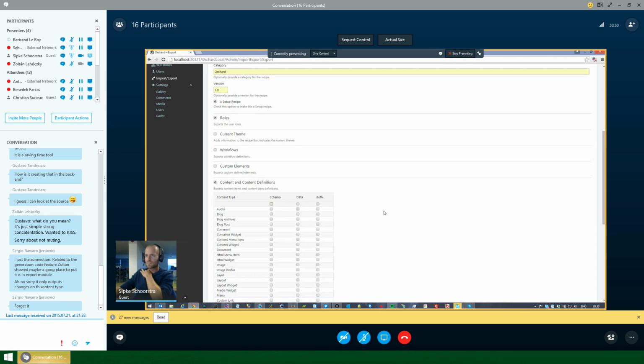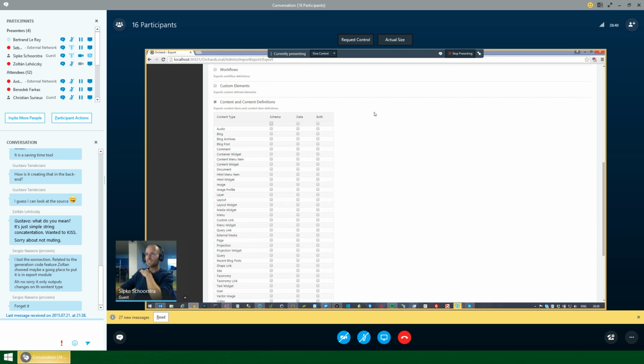So that's new. This is new, yeah. So instead of the big list of content types, you now have a bigger list, but with more columns.